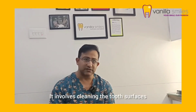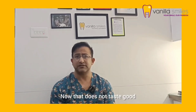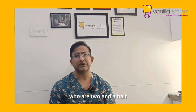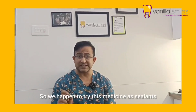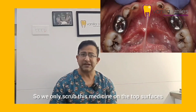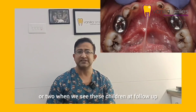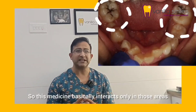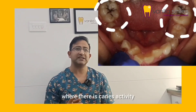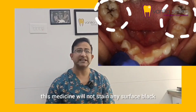It involves cleaning the tooth surfaces and preparing the tooth surface with a material called an etchant. Now that does not taste good. Third is the attention span of children who are 2.5, 3-year-olds. They cannot sit on the chair for these kinds of technique sensitive procedures. So we happen to try this medicine as a sealant. We only scrub this medicine on the top surfaces. What happens as a fallout is that after a week or two, when we see these children at follow-up, you can see black lines on these surfaces. So this medicine basically interacts only in those areas where there is caries activity. In areas where there is no caries activity, this medicine will not stain any surface black.